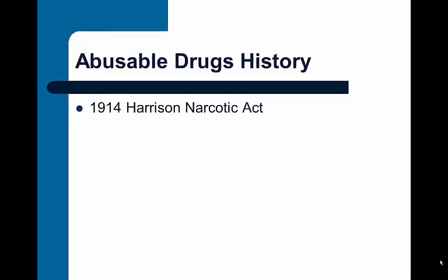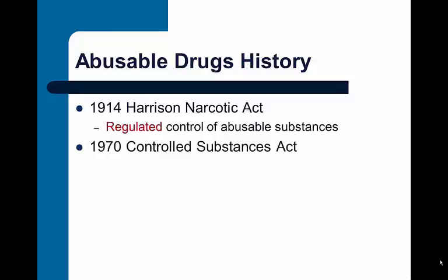On the other side are the regulations surrounding abusable drugs. Before 1914, any drug, whether it was abusable or not, could be used in any compound. Think Coca-Cola, which originally had cocaine in it. The Harrison Narcotic Act regulated the control of abusable substances. And in 1970, the Controlled Substance Act was passed to classify abusable drugs and regulate them. This is the law under which you are giving your drugs.